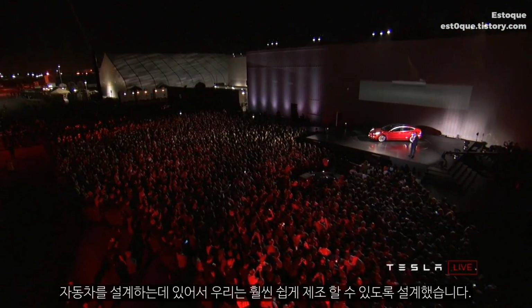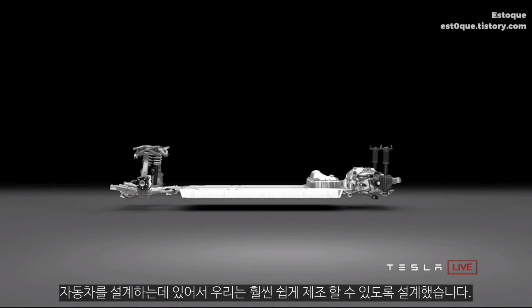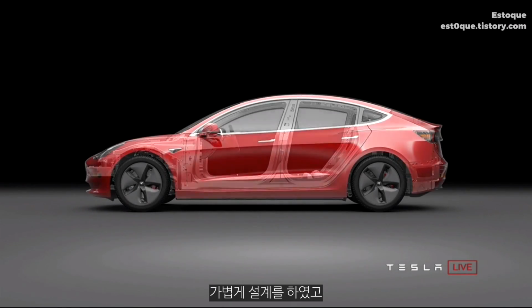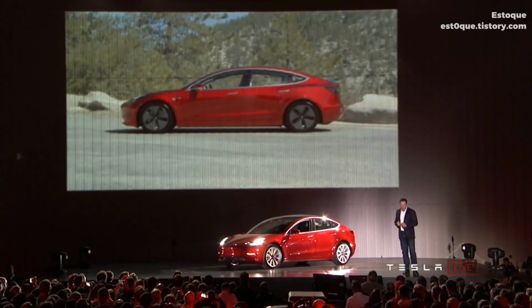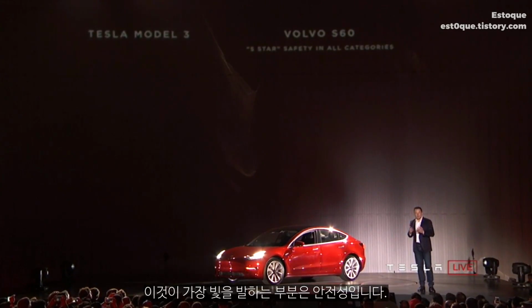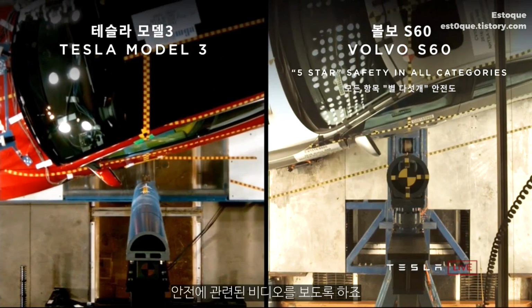And then in terms of engineering the car, we had to engineer it to be a lot easier to build. The Model S is an amazing car, but it's very hard to build. So we had to get the part count down, design it still to be light, but also to make it affordable. And I think that the team's done an amazing job of that. And then where this really shows up is in things like safety. So let's take a look at the safety video.